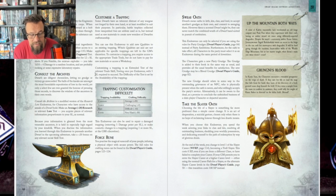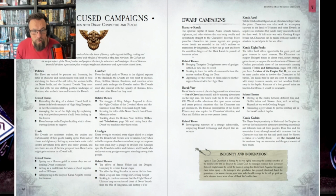Concoct Drakefire, which is always fun. Consult the archives, which I don't think many players will probably do, unless obviously it's one of the magical classes. Customize some trappings, forge a rune, or swear an oath and become a Death Slayer, which is a very interesting section, because I may have mentioned before that I think Slayers are fun. I don't want one in my adventure, but as a class occupation they are very interesting. They're not that bad as a games master. They can just be a little bit one dimensional, just trying to die in glory.